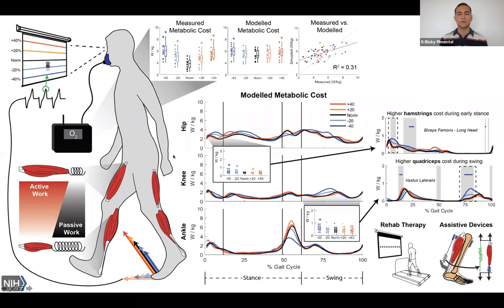The increased cost of muscles spanning the hip when targeting smaller propulsive forces mainly occurred during early stance. With less ankle push-off, the leading limb's hamstring muscles have to work harder to maintain forward progress with each step. During leg swing, targeting 40% smaller propulsive forces led to higher metabolic costs to operate muscles spanning the knee. The quadriceps had to overcome insufficient ankle push-off by performing more work to swing your leg forward and straighten it before the next foot strike.